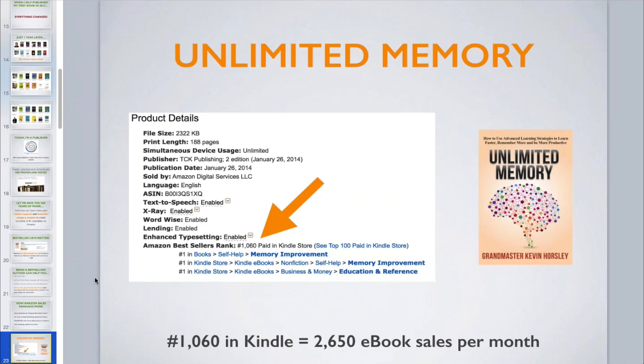So here's an example of what this actually looks like on Amazon's website. So if you go to any book page on Amazon for an ebook or for a print book and you scroll down to the product details section, you'll see something here that says Amazon bestsellers rank. And so this is a book from our client, Kevin Horsley. And the rank is number 1060 paid in Kindle store. You want to make sure it's paid, not free. There's nothing wrong with having a free book on Kindle, but if you actually want to make money from royalties, it has to be a paid book and it has to have paid rankings. So it's number 1060 paid in Kindle store.